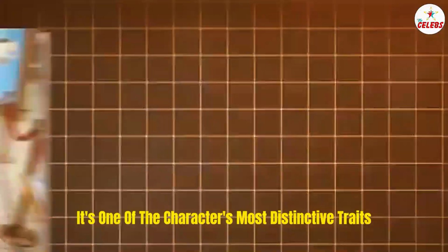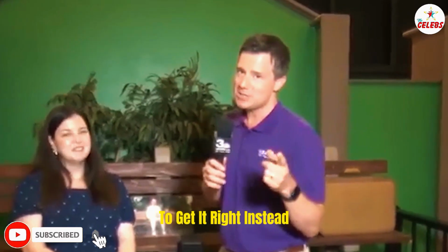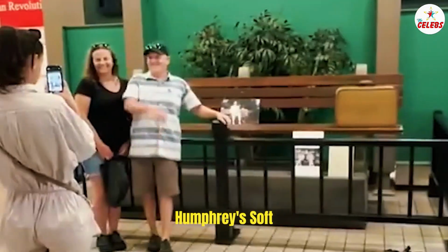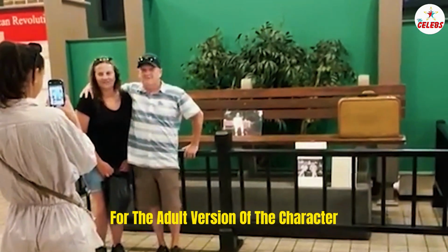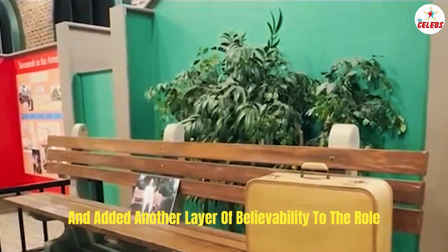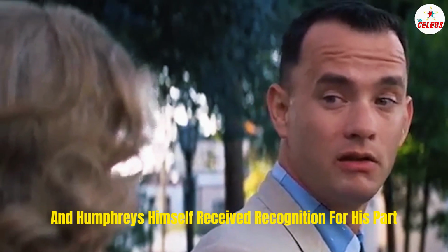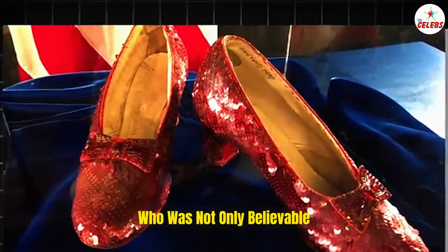Speaking of those bench monologues, ever wonder about Forrest's accent? It's one of the character's most distinctive traits, and Hanks didn't turn to a traditional dialect coach to get it right. Instead, he modeled it after the real speech patterns of young Forrest, played by Mississippi-born Michael Connor Humphreys. Humphreys' soft southern drawl was authentic and unpolished, and Hanks committed to mirroring it for the adult version of the character. This created a seamless voice transition from child to adult and added another layer of believability to the role. The result? Critical acclaim and an Oscar for Best Actor. And Humphreys himself received recognition for his part, winning a Young Artist Award. Their collaboration helped shape a character who was not only believable but beloved.